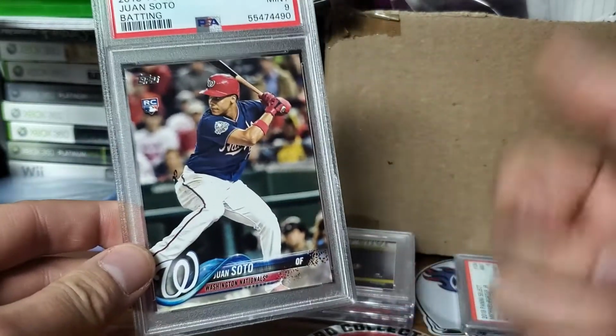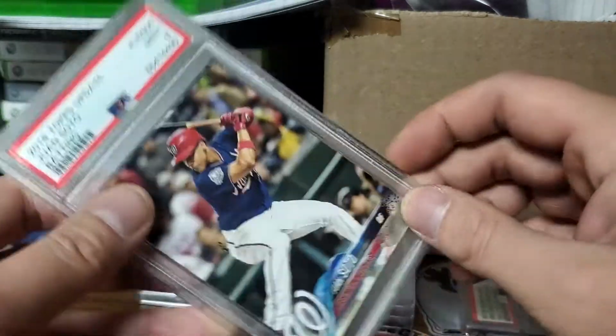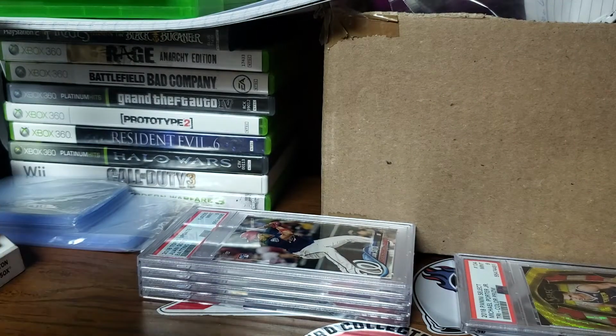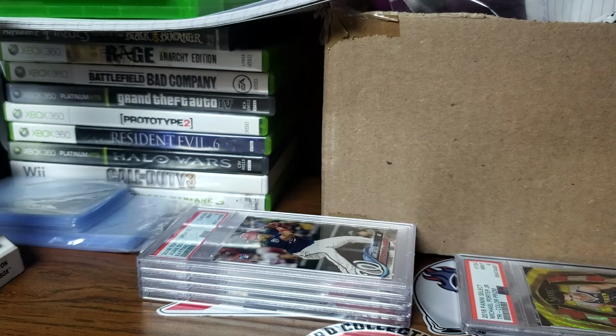But I can only imagine that there's 4,000 of these that were sitting at PSA the same exact time mine was, too. Again, I'm happy with it. I'm completely happy with the grades. Of course, I wanted 10s, but again, this goes with the Soto and Tatis. And this kind of sucks because he got hurt. And then the Braves won the World Series, which even more sucks.